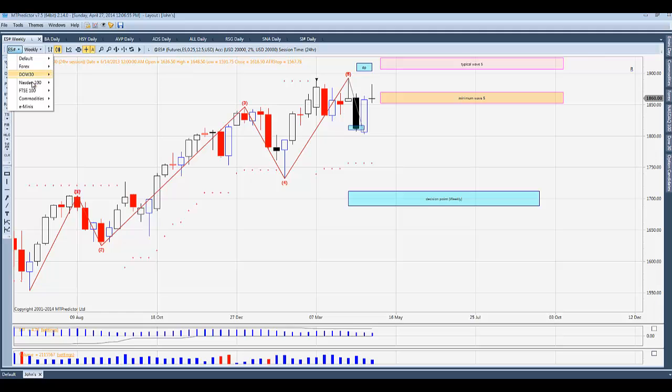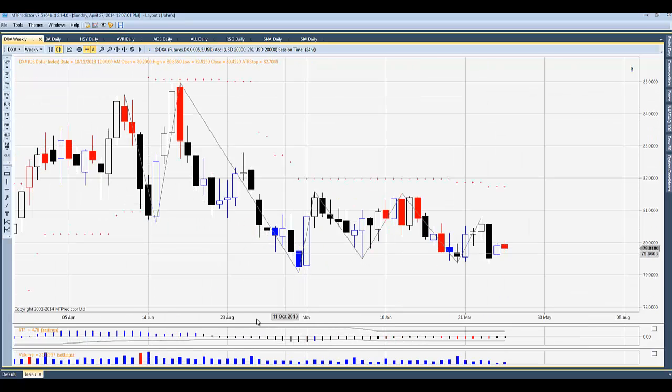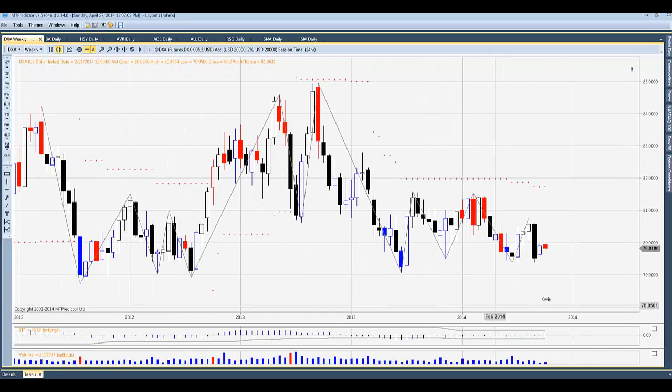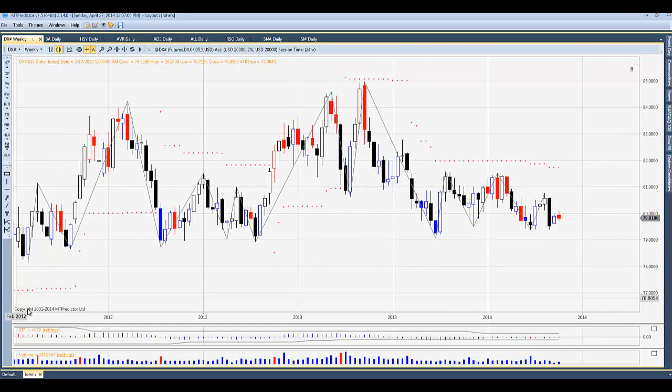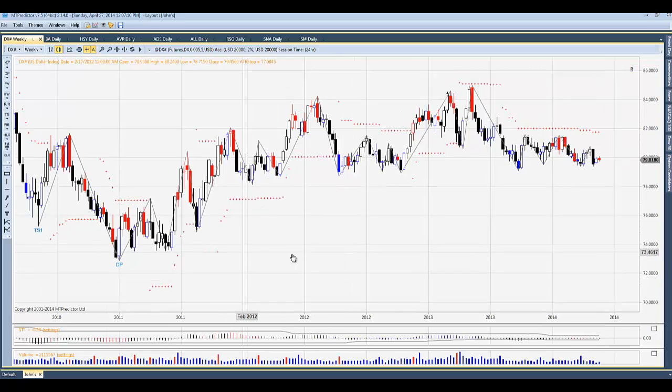Let's look at the dollar index here. Let's see. Here's the weekly chart here.